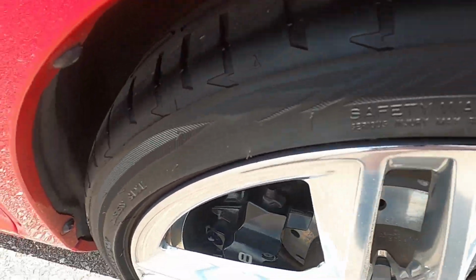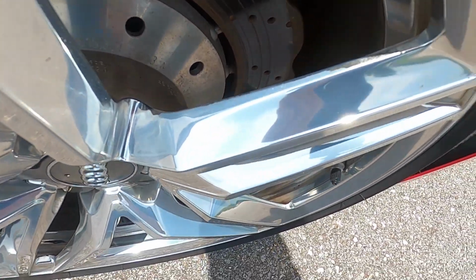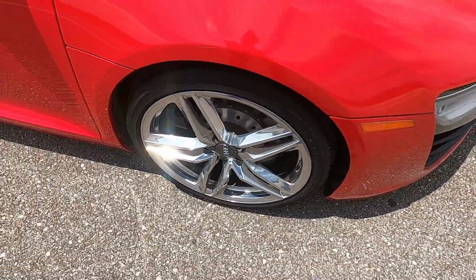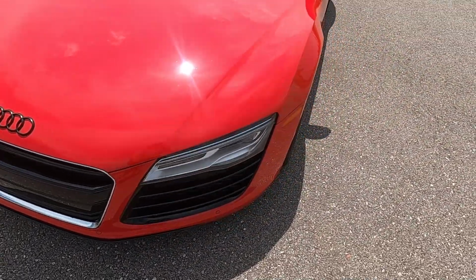Front passenger wheel also does not have any rash. Does have a little bit of marking on the inside of that spoke there. Might be the finish failing or something rubbed off on it, but otherwise it looks really good. I'll go ahead and walk around the vehicle from a 1 foot distance to give you a better big picture idea of the overall condition of this car.